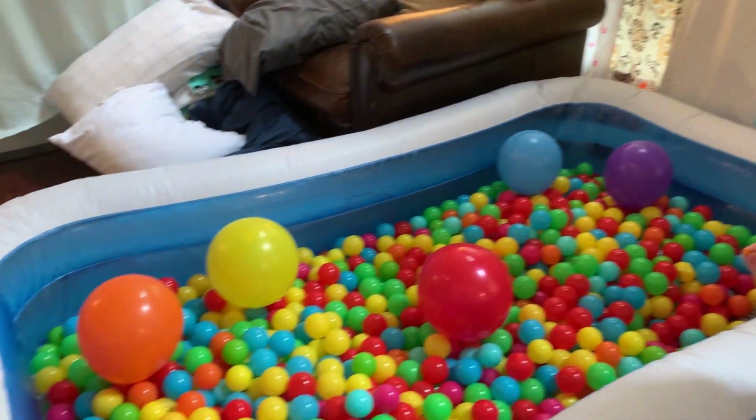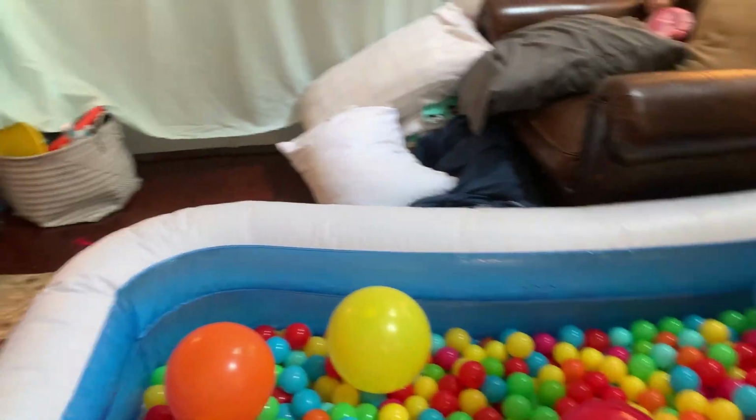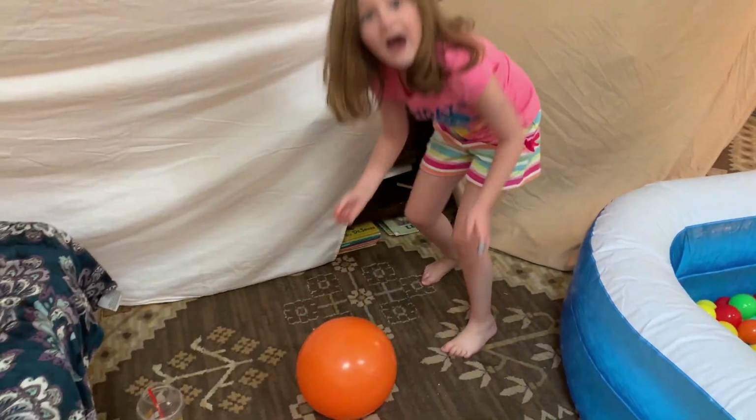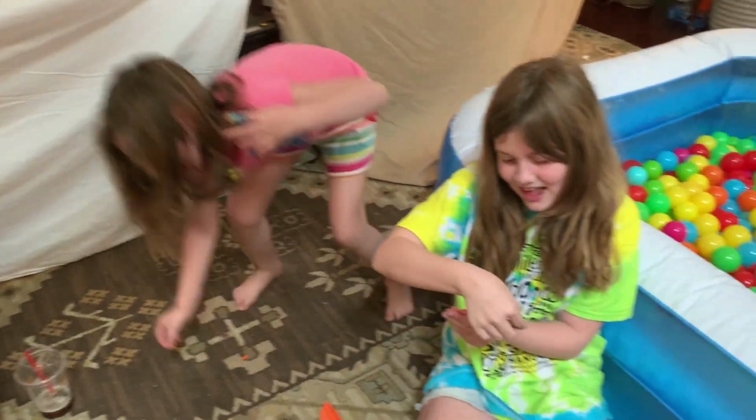To find out what activity we are doing, we have to pop the balloons. Now, Alice Gray has been kind enough to tell her baby sister that she could pop the first balloon. Thank you, Alice Gray. You're welcome. All right, the balloons are in the ball pit. What color are you going to choose, Sarah Beth? Orange. I wonder what it says. Woo! See what it says. It cut in the ball pit. What? That's the one you wanted.